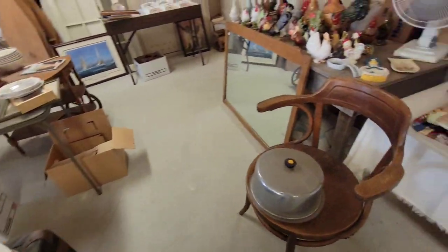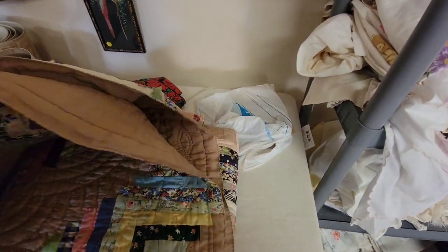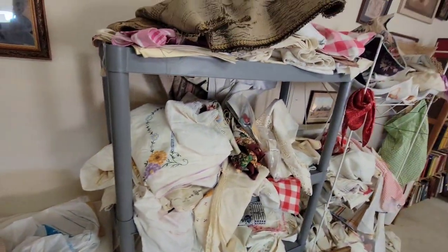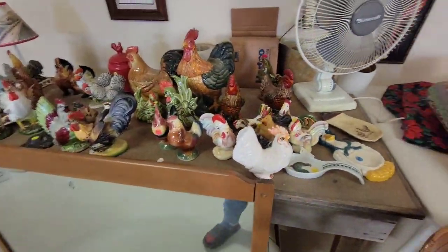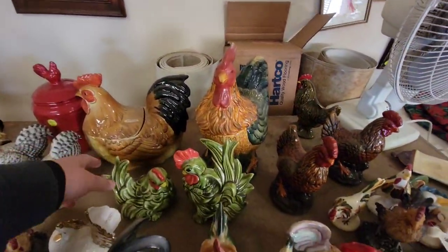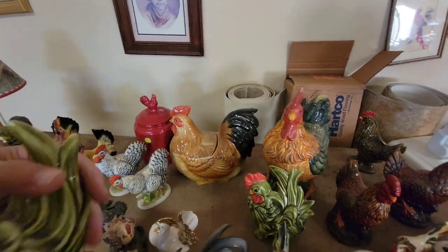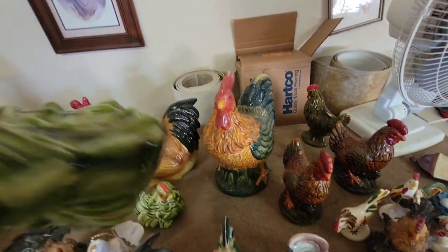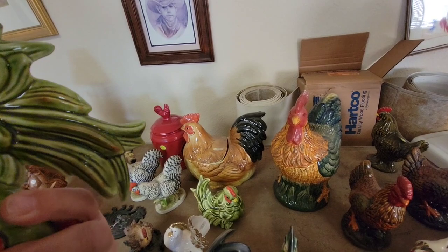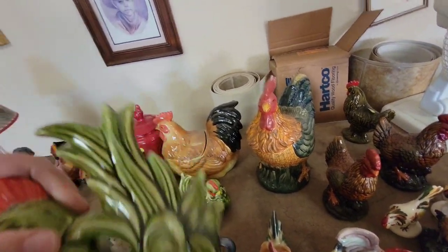Okay. We have some linens, roosters. Oh, I said I was going to get these next time I was here. The price tag's been taken off. Oh, $10 for the pair.